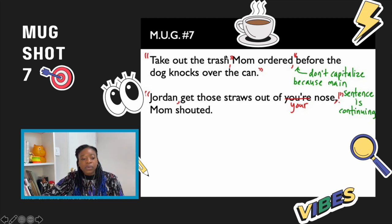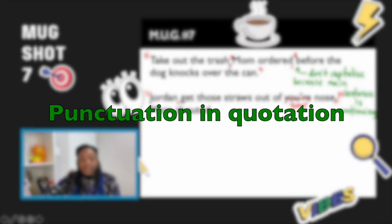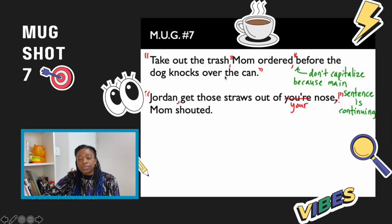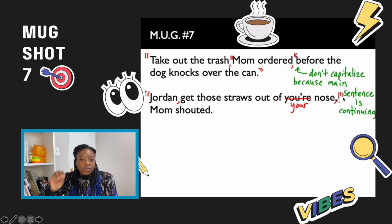So a couple of important things is keep any punctuation in the quotation, right? So the comma comes before the quotation mark and not afterwards. Here, this is just separating, and I think this is something that's good to do. In order to separate the quote from the person speaking, you can put a comma. She said, comma, get out. Mom ordered whatever. And here, the teacher has pointed it out perfectly.